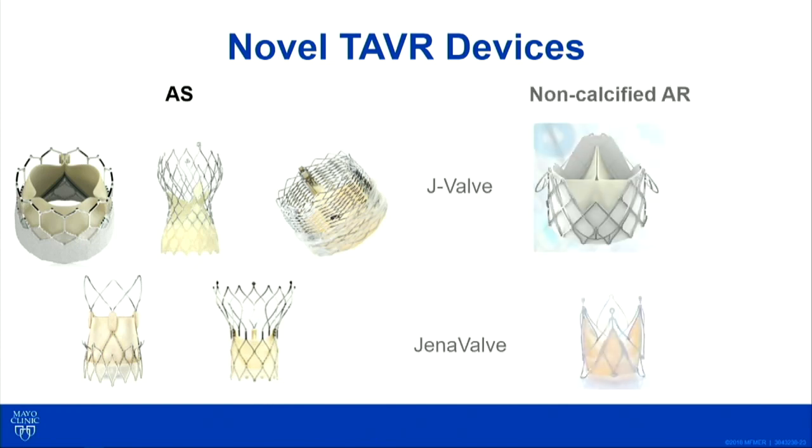Then we also have dedicated devices that more actively engage the leaflets and use the native leaflets to provide a seal. The J-Valve has a U-shaped anchoring mechanism that will self-position over the aortic valve leaflets. Also, the JenaValve has a paperclip type of mechanism that will engage the leaflets and provide a seal there. These are undergoing early feasibility studies in the US right now, and both of these have transfemoral options now as well.